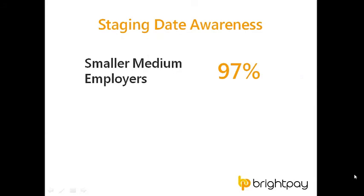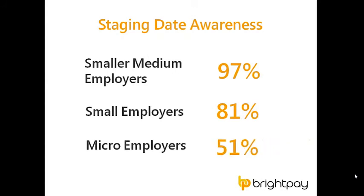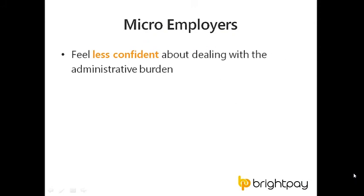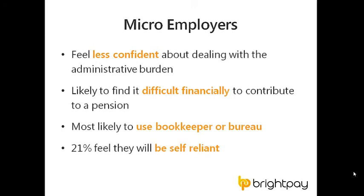Almost all small or medium employers, 97%, and 4/5 of small employers said that they were aware of their staging date, compared with only 1/2 of micro-employers. Micro-employers continue to feel less confident about dealing with the administrative burden of automatic enrolment, and were the most likely to say that they would find it difficult financially to contribute to a pension. Micro-employers were more likely to state that they will use the services of a bookkeeper or a bureau. 1 in 5 micro-employers felt they would be self-reliant.